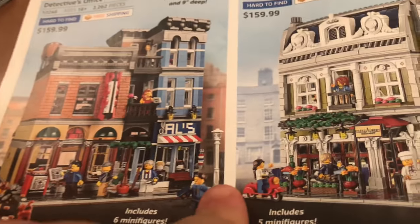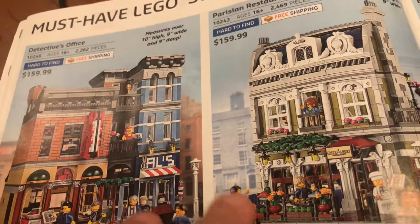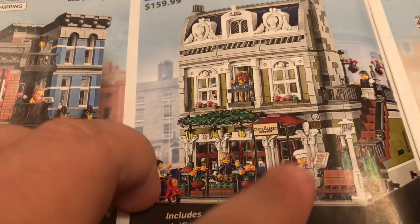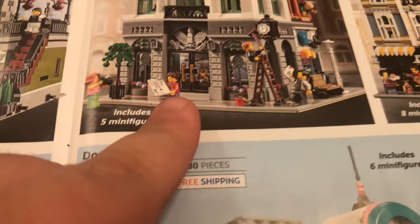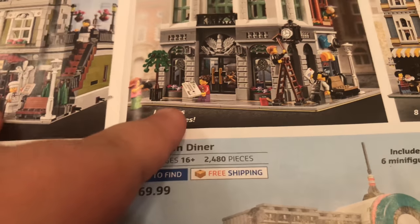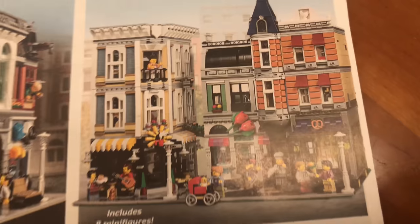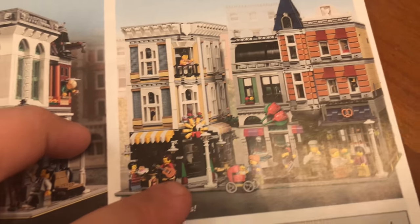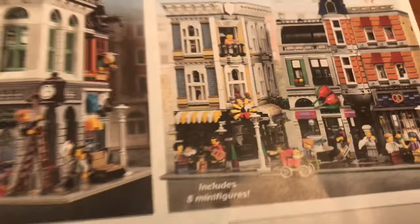Here, this one I'm actually kind of wanting to buy one day because it looks pretty cool. Look at this one, my least favorite out of all the modulars. No, never mind. It's these two. I think these two are the worst ones. This one, I don't know. For some reason, I don't like this set. It feels like there's a lot of tiny things, not one big thing. I'd rather have one big thing.